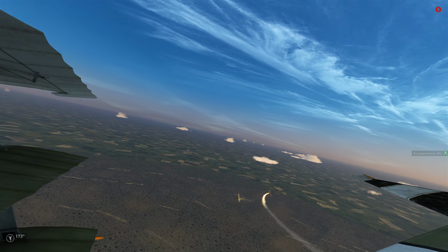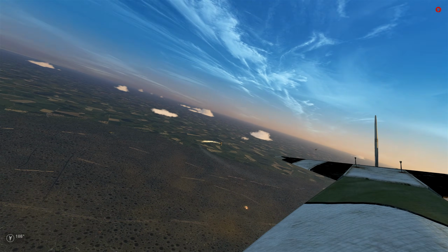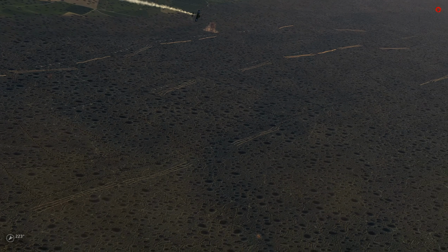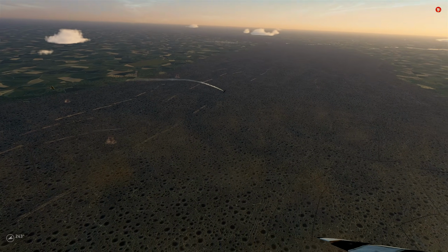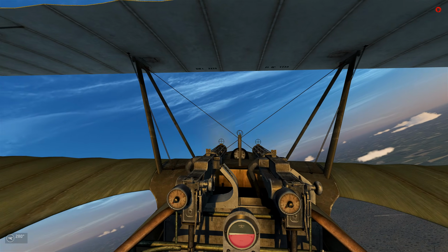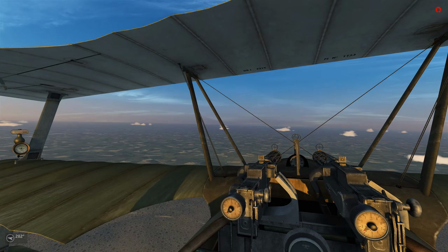Assess the situation as a whole. Looks like just 3 Fokkers circling 1 SE5. I think he's going down. Apparently my AI comrades do not think so. We still have quite a bit of ammo left.